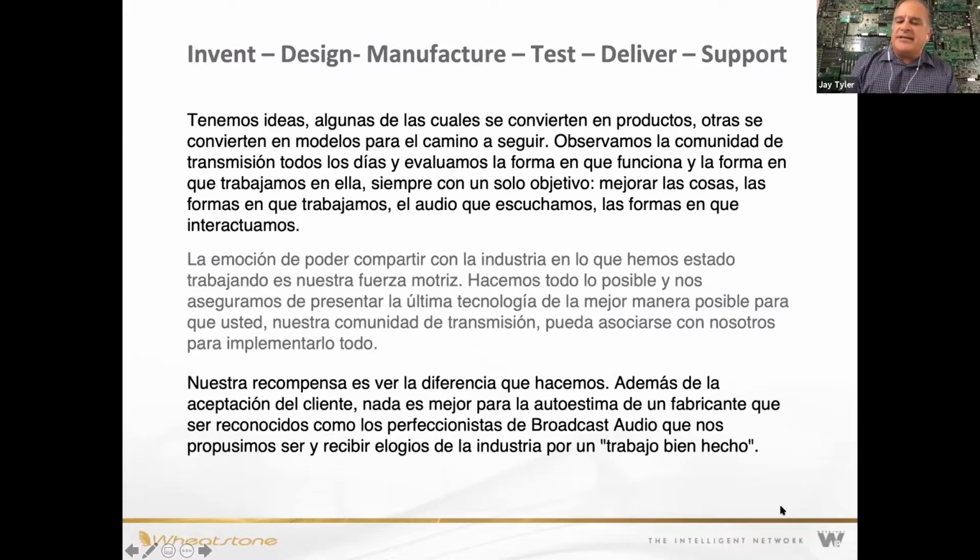Yeah, and in today's world with IP, it's almost software, and the majority of the products that we are making and that you are consuming in broadcast are software, but that software has to run on hardware.